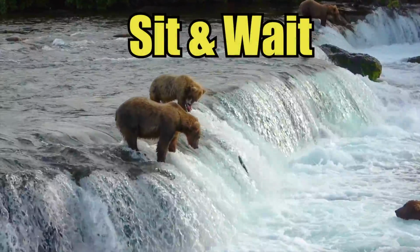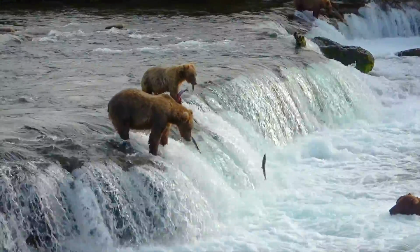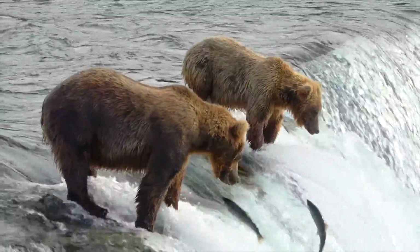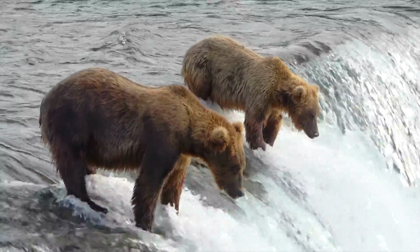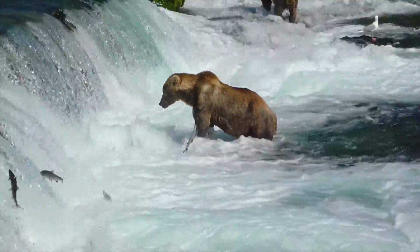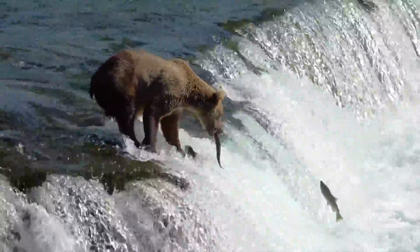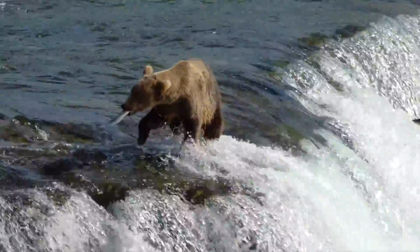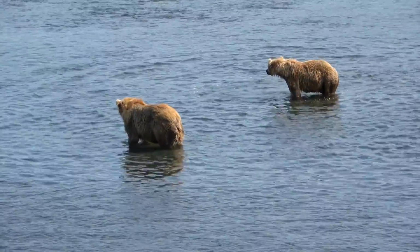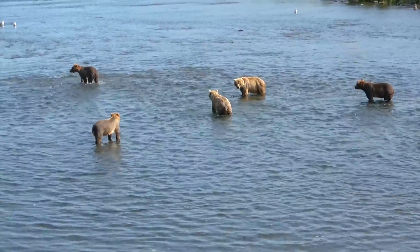Another popular fishing technique, and one that's commonly seen in places like the famous Brooks Falls of Katmai National Park, is where bears will sit or stand right in the flow of water where the salmon are actively moving through and try to grab them as they head upstream. Now, bears can get pretty good at this method, but it still takes a lot of practice and they still miss many fish.